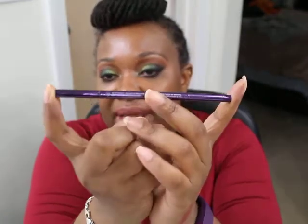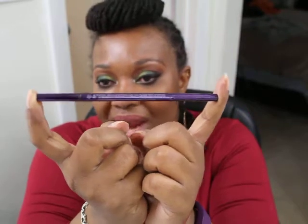Last couple things. I got a new brow pencil. This is the Urban Decay Browbeater in the color Neutral Brown. I thought I would try something else.